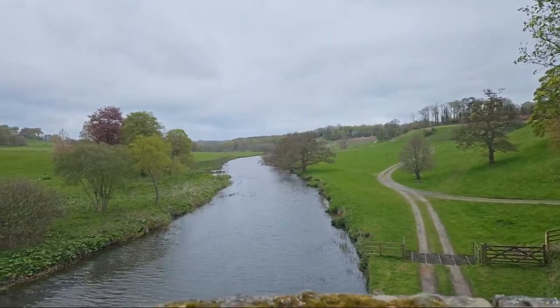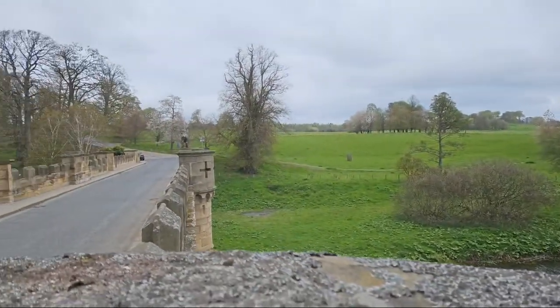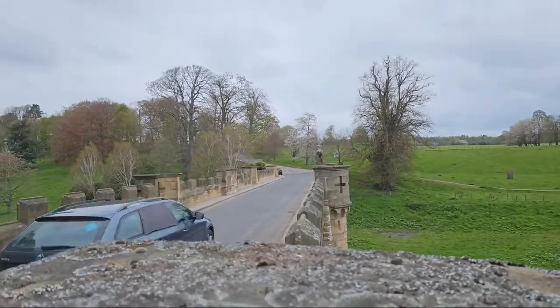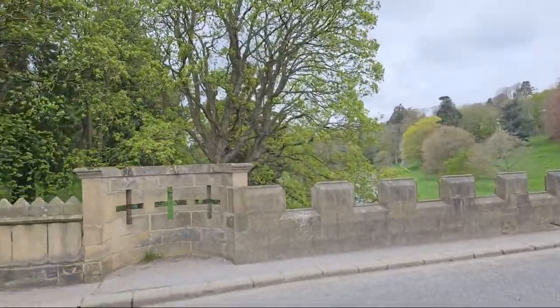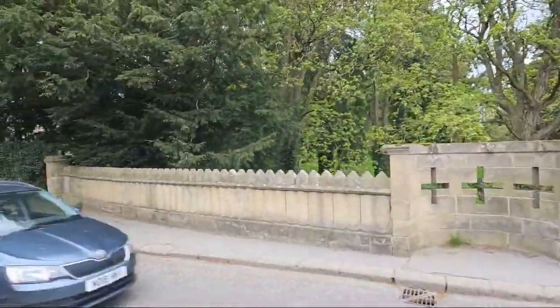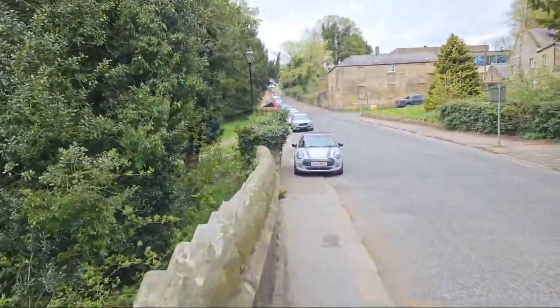There's the grounds there. There's a little cheeky car park up there, just in the middle there. So if you were in a camper, you could stay there. Some of the things we have, 100 years old. That's funny, that's funny.